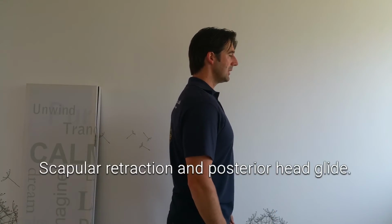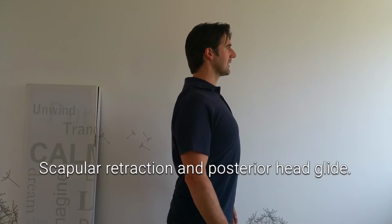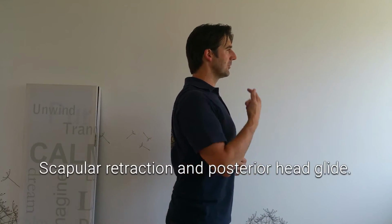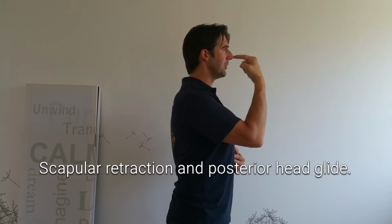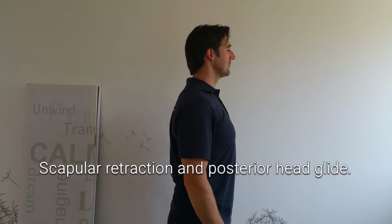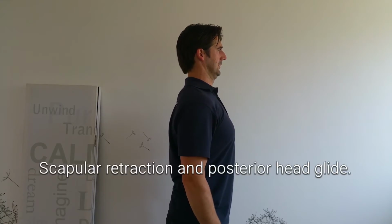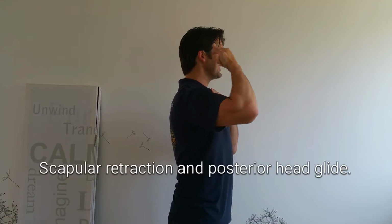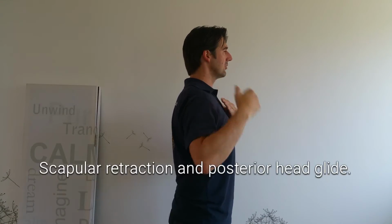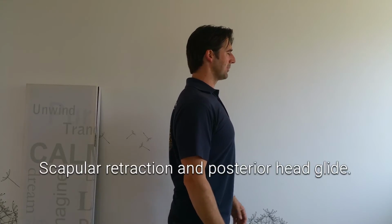Now in this case I'm going to ask you to roll your shoulders back. That's going to set the scapula, and then from there we're going to work on taking our head in the posterior direction. We're going to do that not by tilting back and pressing back that way. We're going to pull through a straight line and bring the head back so the ears are over the shoulder. Remember to set the shoulder and bring back.